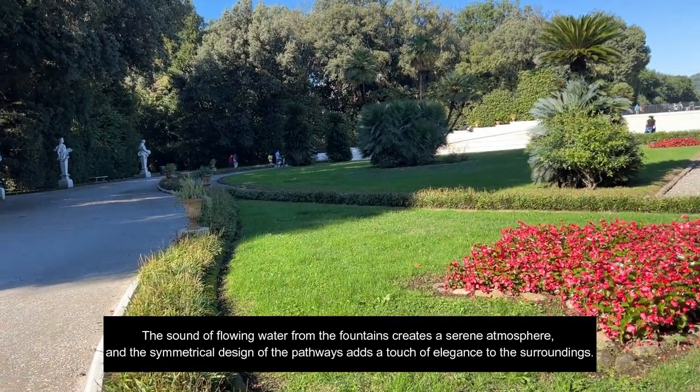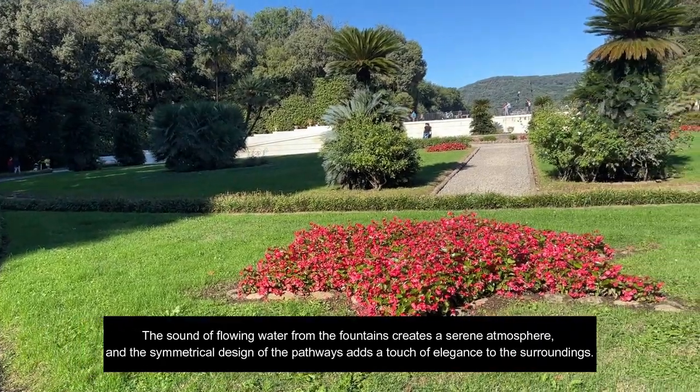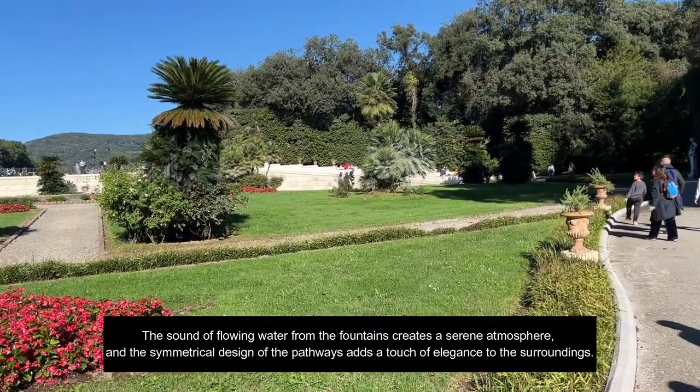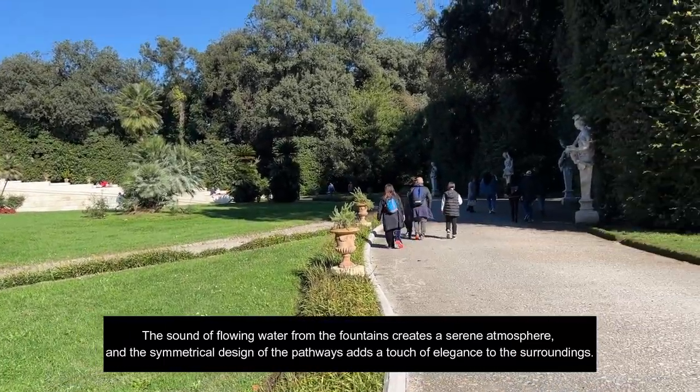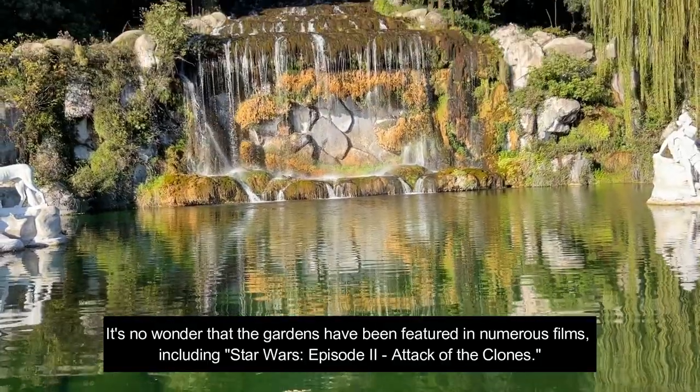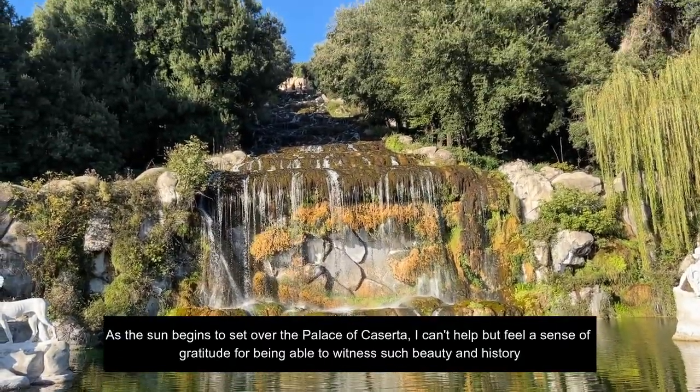The sound of flowing water from the fountains creates a serene atmosphere, and the symmetrical design of the pathways adds a touch of elegance to the surroundings. It's no wonder that the gardens have been featured in numerous films, including Star Wars Episode II, Attack of the Clones.